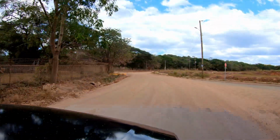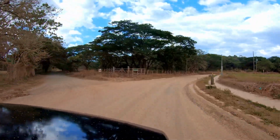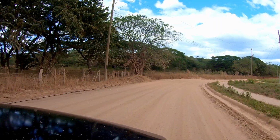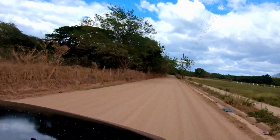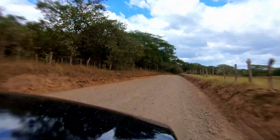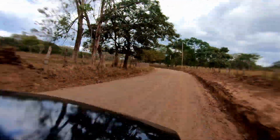At this point in the video, we're heading north towards the coast from Matapalo. You can see that we're on the dirt road now, no longer on a pavement road. This road doesn't require a 4x4, but as we progress in this video, you're going to start seeing some choppy road conditions. If you're looking for a beach that doesn't require a 4x4, you can actually just visit Playa Conchal. So we're going to be going a little bit further today.